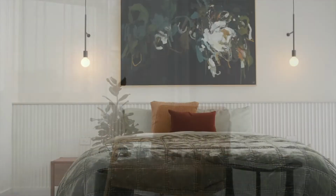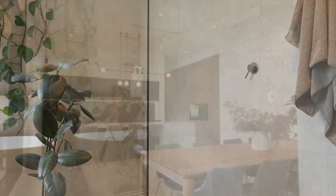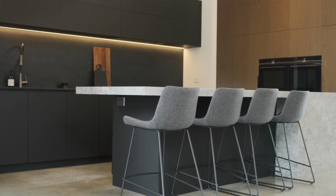Yeah, absolutely, Jimmy. Our customers had a really clear understanding of how they wanted this house to come together, and you can really see that through this living area and the kitchen and that table, which ties in with the walnut colours of the kitchen and the black features and the concrete and everything like that. It really all comes together.